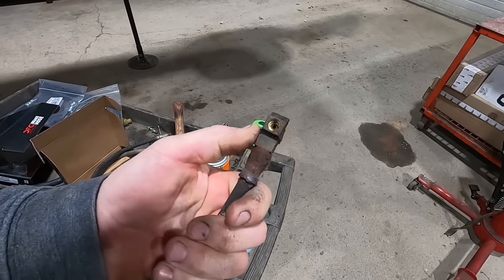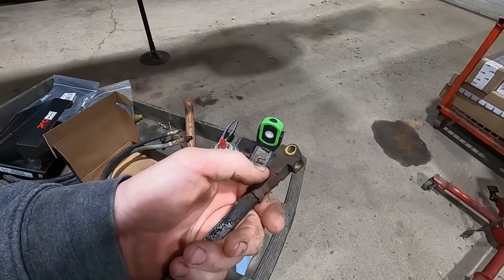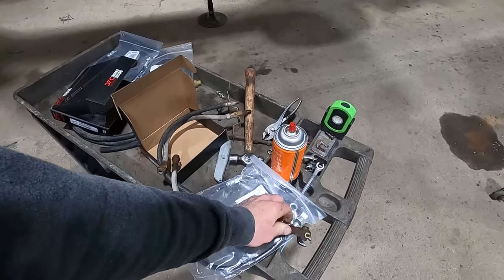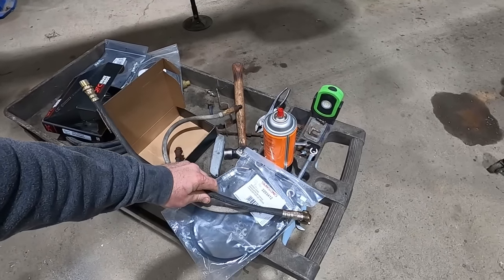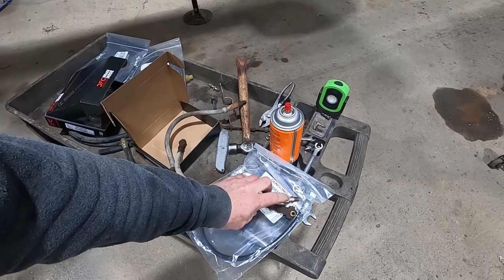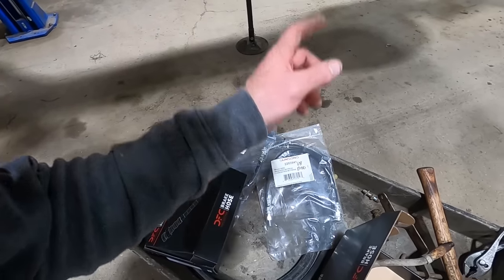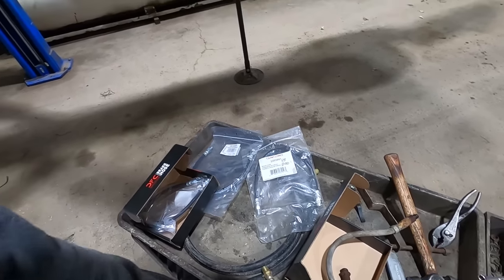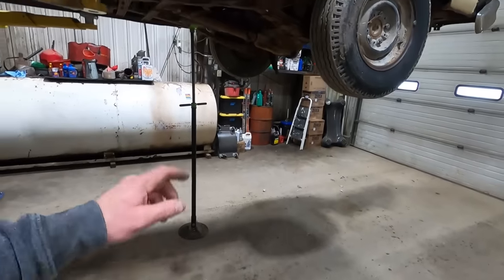So this T is copper, brass, brass. And it looks like it's just threaded in there so I can use a front style hose, like one of these, and just thread it in there. And I can use that same T. So we'll check that out. And then on the front, I got some 74 D100s and 68 D100s that should be the right length for the front. So sweet. Hopefully got that figured out.